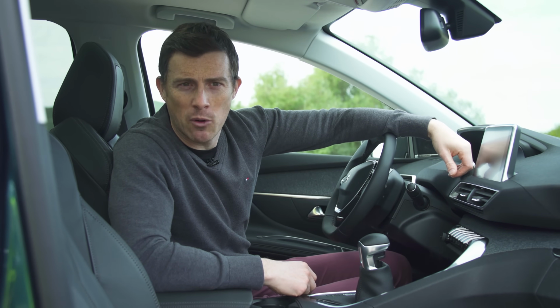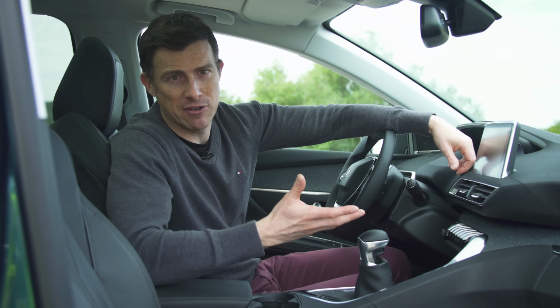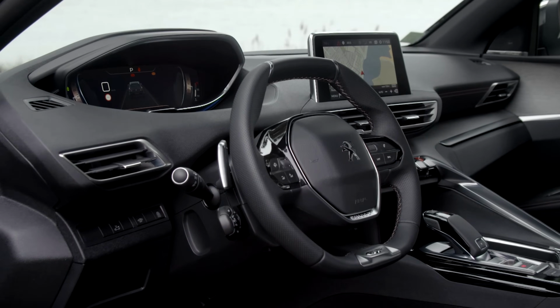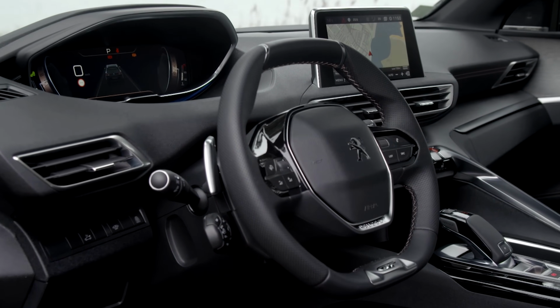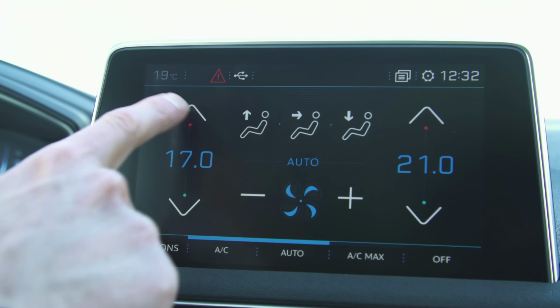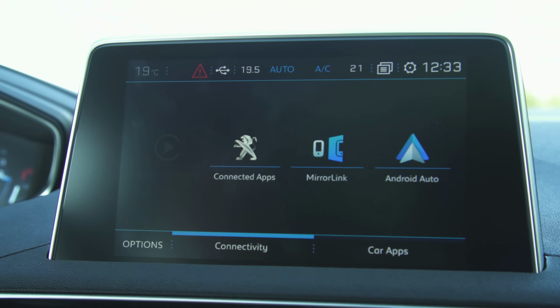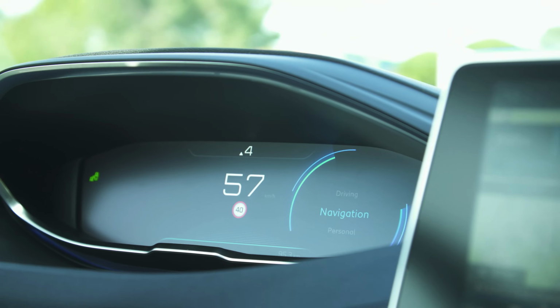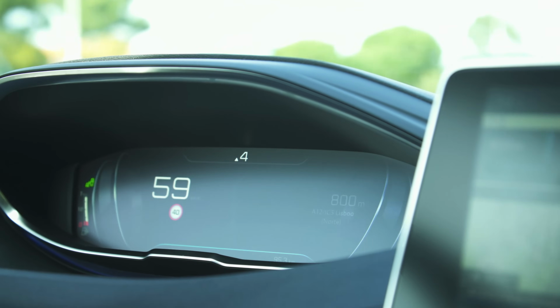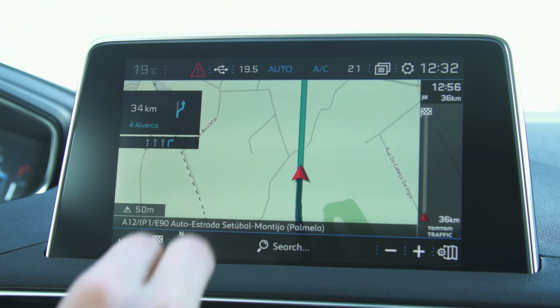And one of the standout features of the 3008 and this 5008 is the interior design. In this class, there is nothing to match it for style nor quality. It not only looks great, it feels great as well. All cars get an easy-to-use infotainment touchscreen with Android Auto and Apple CarPlay as standard. Plus, there's a 12-inch digital driver's display on every single model, while all but the entry-level car gets satellite navigation.